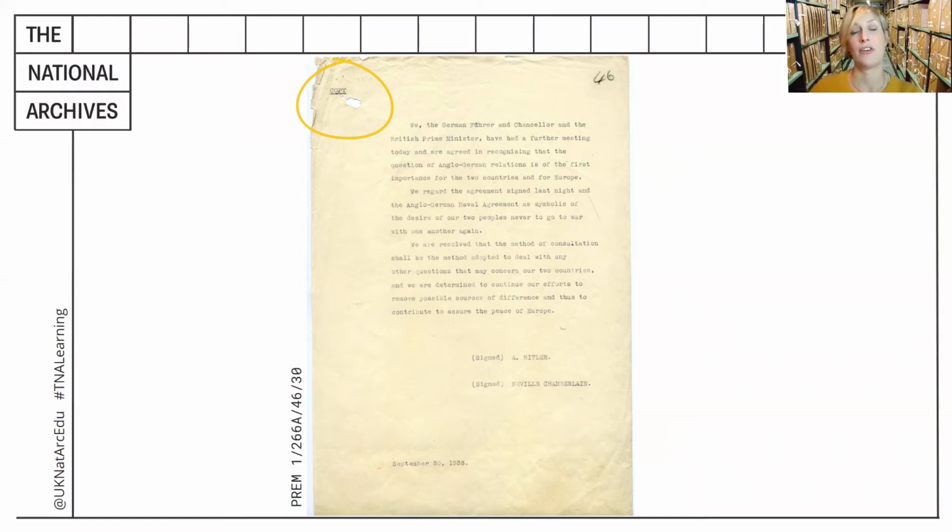There's a number handwritten in the other corner, number 46. Is that a page number or a date, do you think? It's also quite short. It doesn't take up the whole page. Does this mean that this is a complete document or is it part of something larger? Let's take a closer look and see what more we can find out.